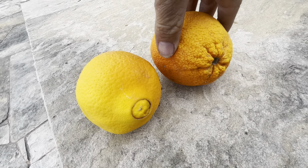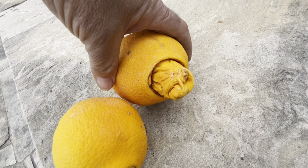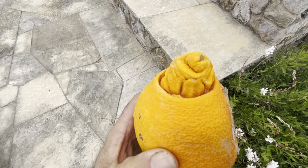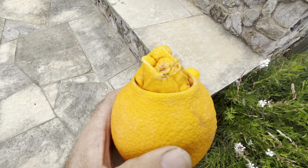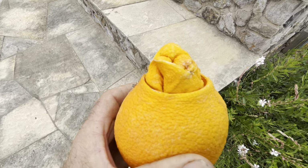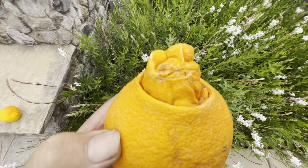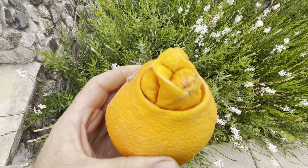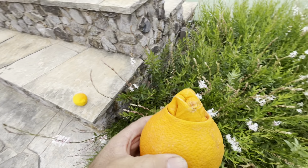But then there's some outies that can get really interesting. Look, this is the best outie on a navel orange I've ever seen. I want to know. This is what the video is about. I want to know, has anyone seen an outie like that before? That is quite an outie. These oranges were just sitting over here, so obviously there's a tree out here somewhere. I'm not sure where it is.